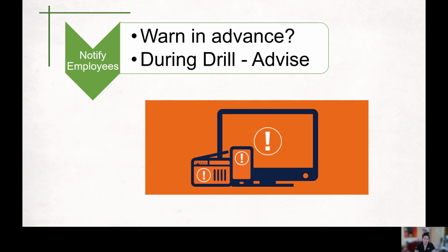You can always advise well in advance that a drill will be performed without informing them of the actual date or time or even the potential scenario. But the goal is to have people respond as though it is an actual emergency and not simply just go through the motions. It is important to note, though, that during the drill, it is okay and it is recommended to advise workers that it is, in fact, a drill. We want to avoid any panic.